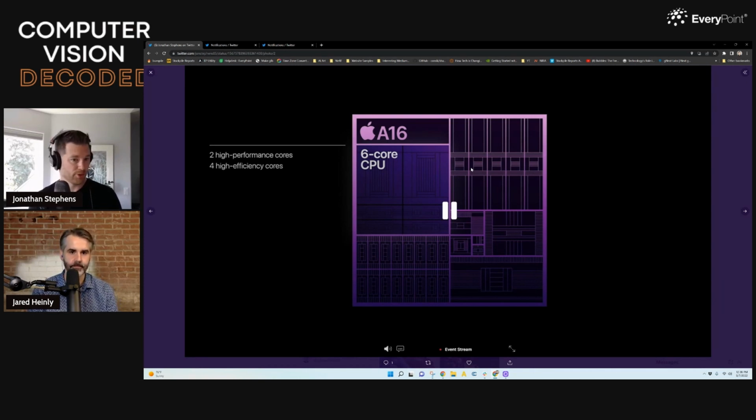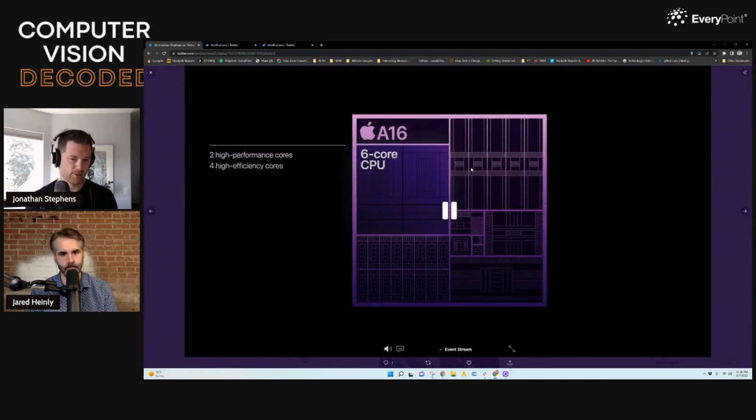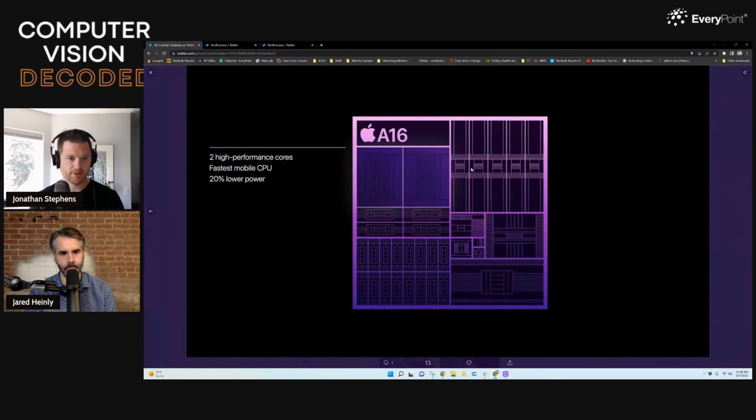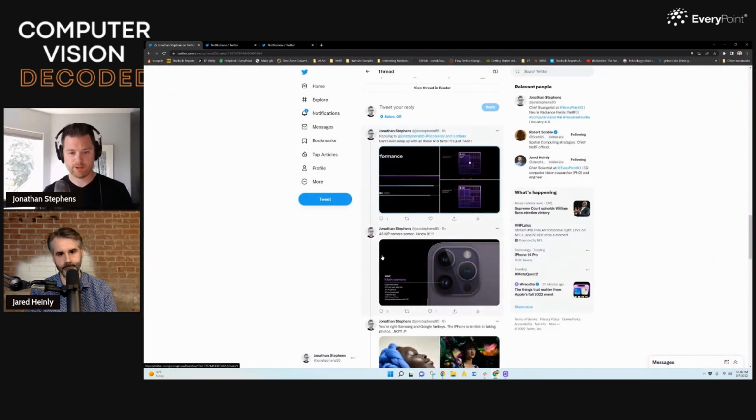You have 2 performance cores, 4 high efficiency cores. The nice thing about the efficiency cores is you're able to get much more time on your phone, because it doesn't need as much power. Fastest mobile CPU, 20% lower power. Again, that means maybe not longer battery life, but you can do more with the same battery life.